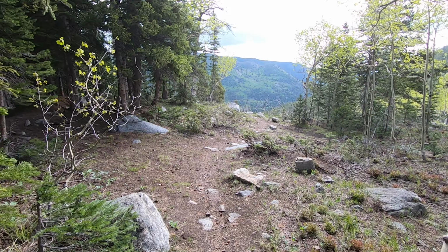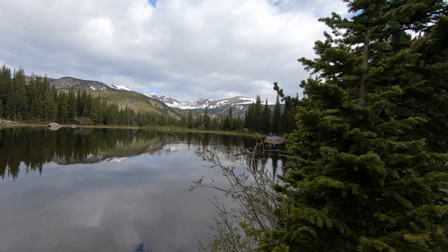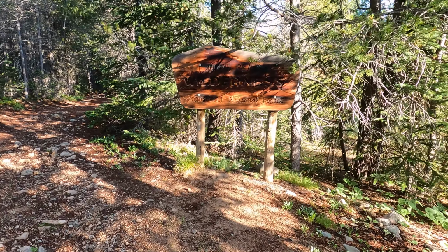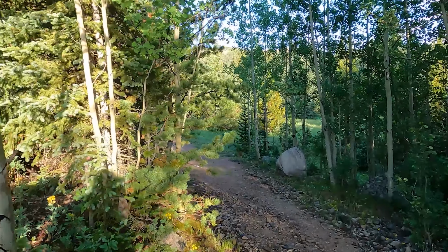It is designated sites only, so if you get there and it's full, you're gonna have to move on, and at that point you'd probably want a permit anyway, because we're talking right on the edge of the wilderness boundary here. So, you know, something to think about. Not too far off the main trail system, so if you wanted to just stop and take a look and then continue on, easy to do.